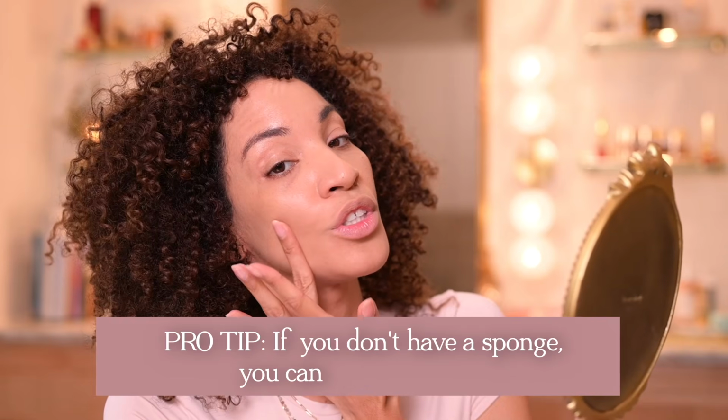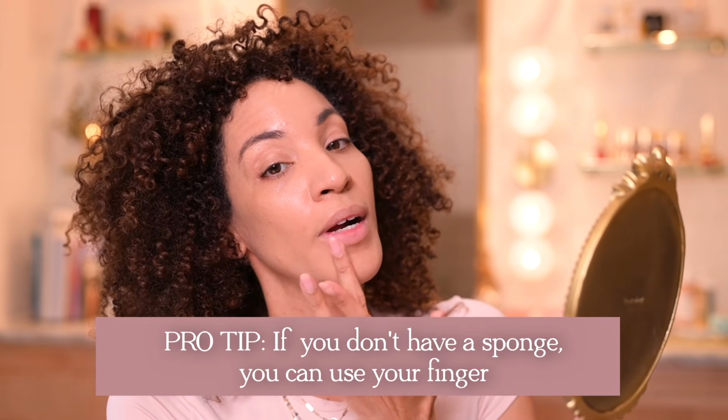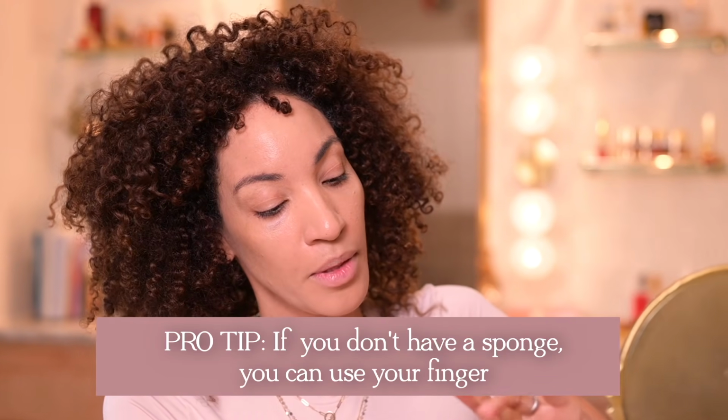And we're still going to be using this same pressing motion. We want to make sure that we are avoiding lifting any texture. And if you don't have a sponge, you can apply your entire makeup like this, but because you do have to tap, that will take a little bit of time. But I like giving options for different lifestyles, because that's really key to whether you're going to do it or not, whether it's going to work for you or not.